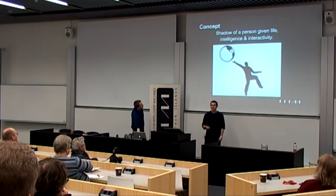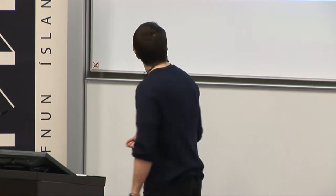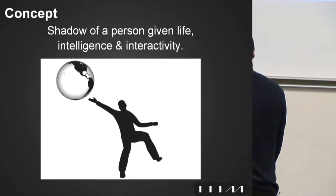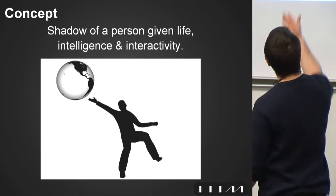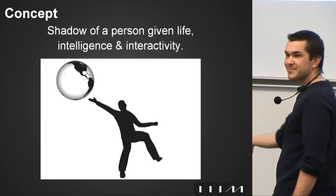He might suddenly just decide to stop and walk away, find someone else. Okay, so this is, for example, one demo we're working on where the world is a balloon and the user can use the shadow to toss the balloon around.